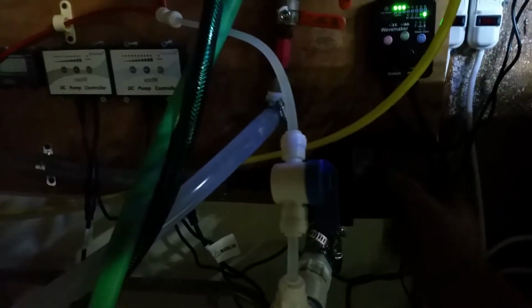And then over here we got the water changing station. I made a few modifications to it here. I had a loud Home Depot pump, and I put another Jabao DC 12,000 on here, and I actually timed it.